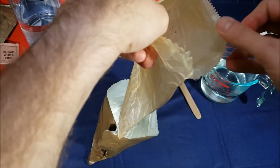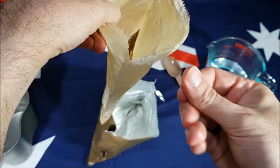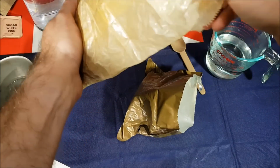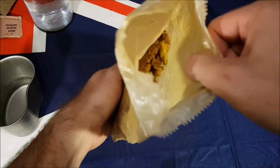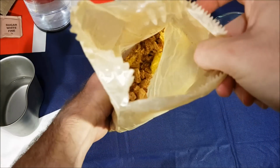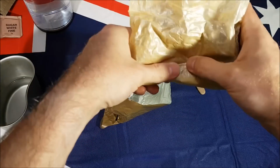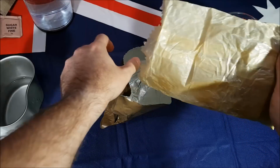So it's got this weird sort of paper on here. And it is very, very oily as well. You can probably see the shine on my fingers there. Quite a lot of oil in it. I can't really smell a distinct sort of smell in there at all. But having a look at it, all those goodies inside. So I'm just going to break it up in here and pour it all in.